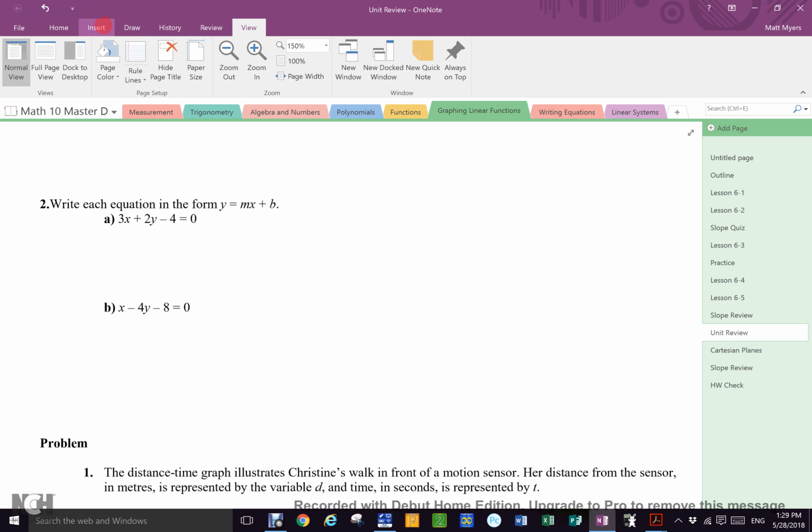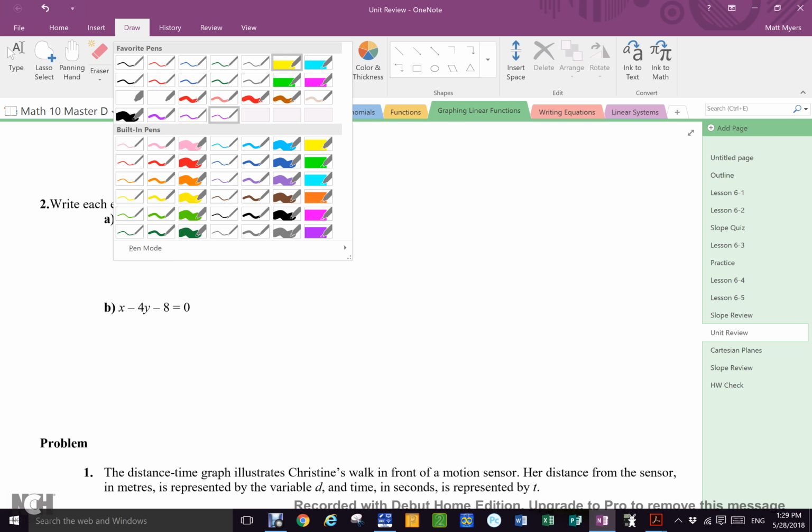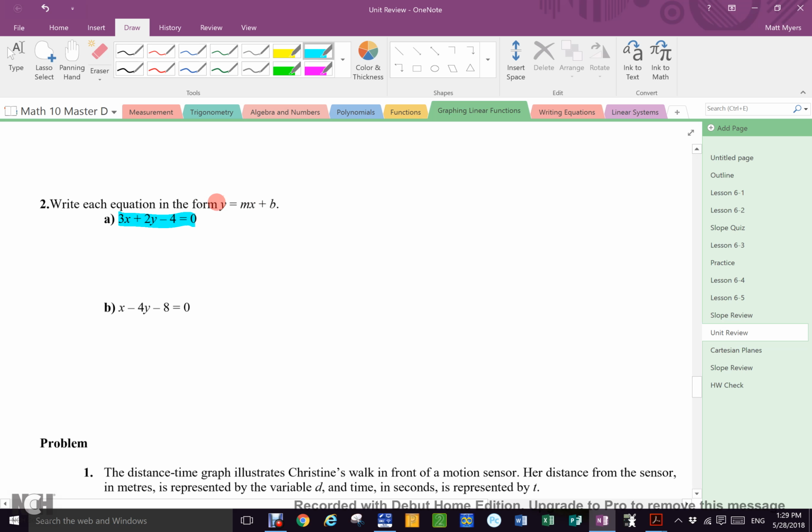Take that and make it look like that. What is highlighted in blue that is no good? That is general form. I want slope-intercept form. So some stuff has to happen. Isolate y. It's the only thing you need to say, because by the 10th grade, after 4 to 5 years of algebra practice, that should be all that needs to be said, shouldn't it? Great.